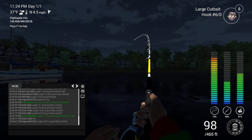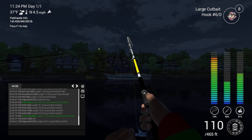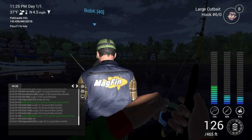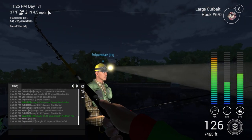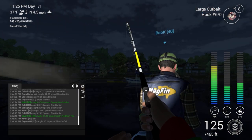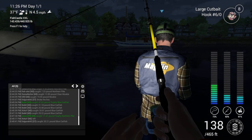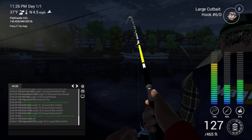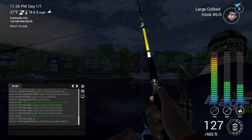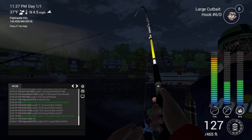If I reel, look at this, I reel, it just takes line. I don't even think we can pull this in. I honestly don't think we can pull this in. I'm trying to see if we can find a spot where I can reel. Because right now, look at this. I could just go woo all over the place. There's no way I can pull this in. I want to though, because I know it's a huge fish.